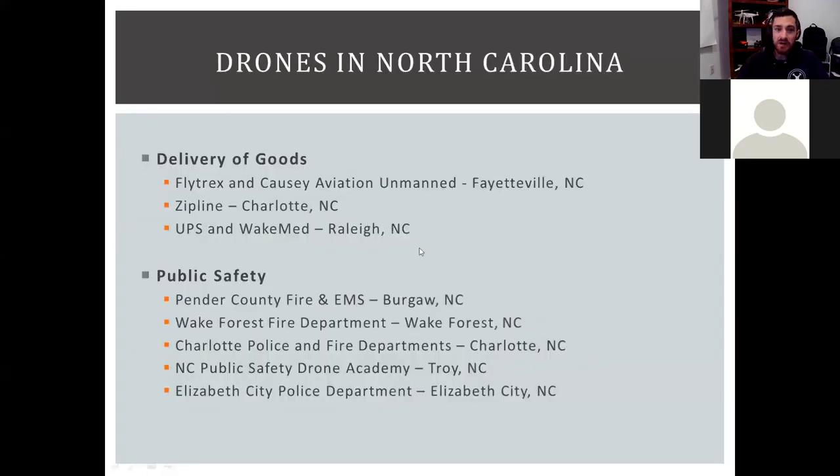In the public safety side of things, you might be surprised. When it comes to public safety, they're not always out front saying, hey, we have drones, but more and more, and with the help of different organizations, more fire departments and police departments are getting access to drones to help support what they are doing.